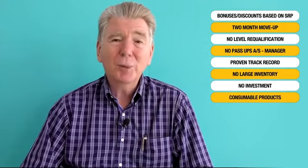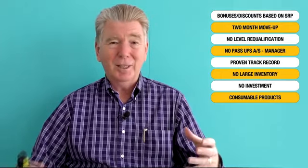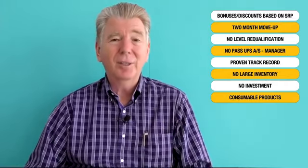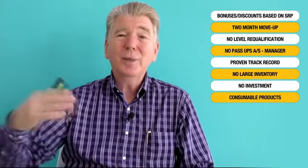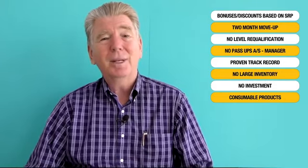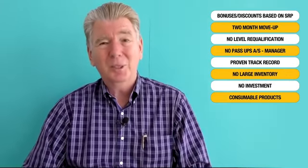We have consumable products. Our aloe vera products are used on a daily basis, especially our aloe vera drinks. Imagine having a customer who really likes the aloe vera gel, and they're using 1 or 2 bottles a month. That's going to happen month after month after month, and you can supply them. It's very, very simple, rather than having a product where it's a one-time purchase and they never purchase again.